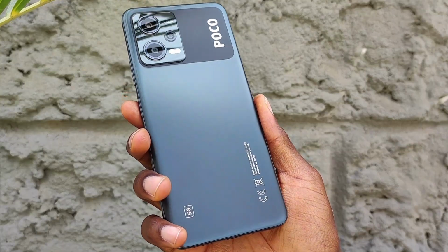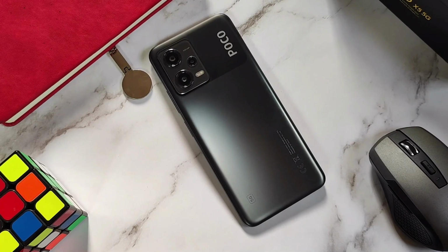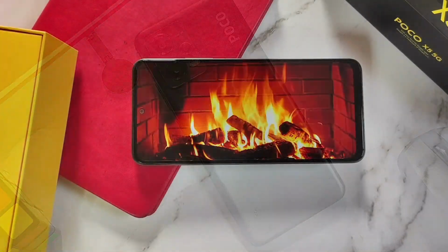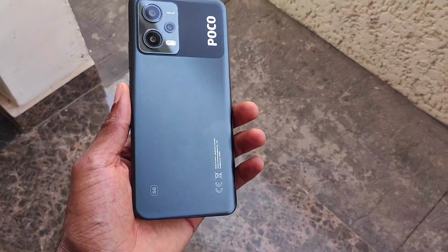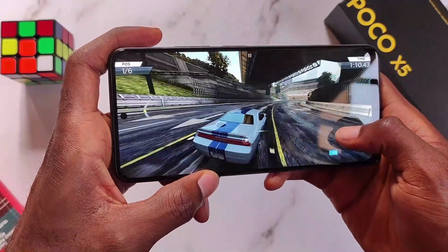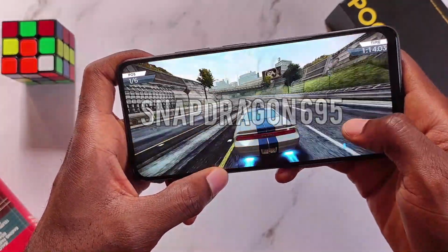Poco's 2023 X-range phones are here, and the cheaper of the pair is the Poco X5 5G, retailing for just under $259. Launched alongside the Poco X5 Pro, this phone comes with a dazzling 120Hz AMOLED display, a 5000 mAh battery capacity, and a 48-megapixel main camera. Among other key specs is the Qualcomm Snapdragon 695 chipset and an IP53 certification.